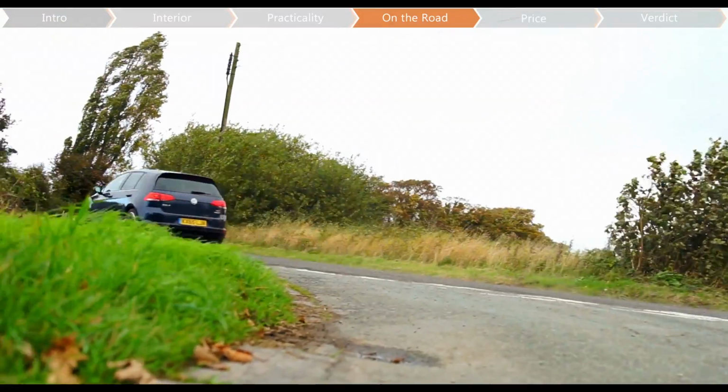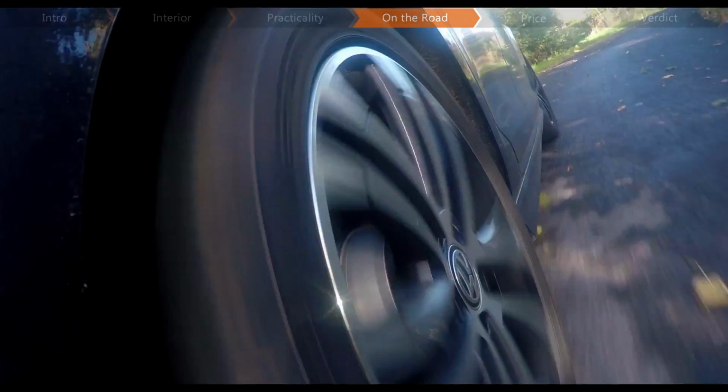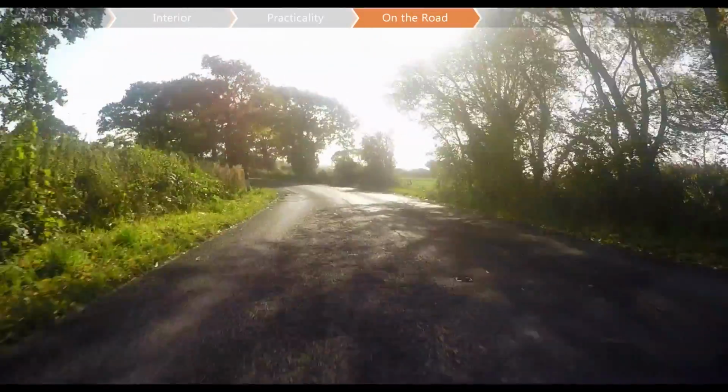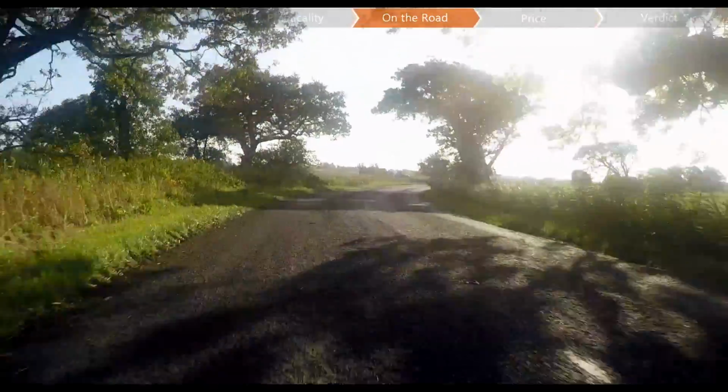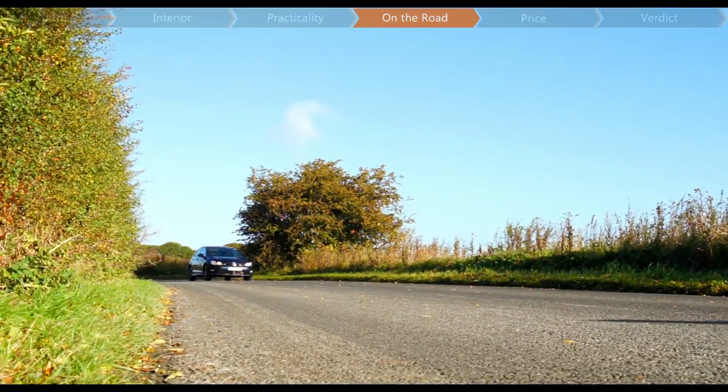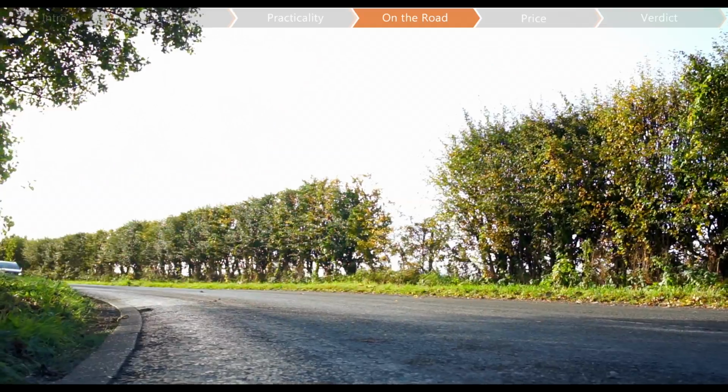The R-Line trim is well suited to this subtle but sporty petrol engine, which can even run on 2 cylinders when you're not using all of its power, allowing it to return up to 57.6 mpg. And on motorway trips we have been seeing around 50 miles per gallon in real-world driving. The R-Line trim's also available with a 148 horsepower diesel, which feels very punchy thanks to its 320 Nm of torque and can get from 0 to 62 in 8.6 seconds. And both cars are available with a 6-speed manual gearbox as standard or an optional DSG automatic.